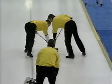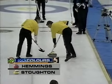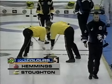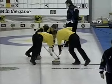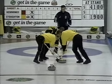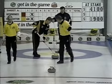So the first time we see roles reversed here with the change in hammer, it's the Hemmings rink with the long guard, and Stoughton trying to come in behind it. Come on, guys. But you hear Jeff say, come on, guys, they got to sweep it hard to get it in behind. Pretty good. Good spot, Doug. Very nice shot by Doug.